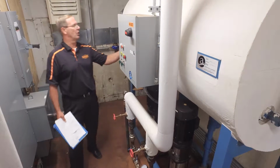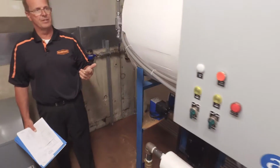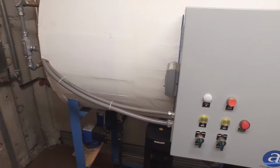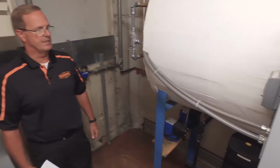It also has an alarm bell back here, so if you come back over and let's say you don't have anybody in the trailer, you actually have an alarm right here, which will enable us to sound off and say, hey, we got a problem, we need to have somebody take a look at it.